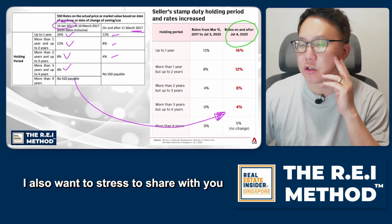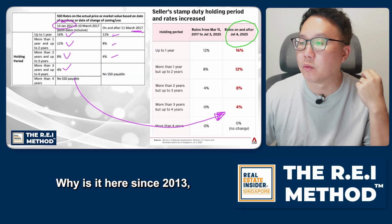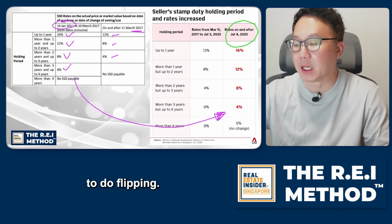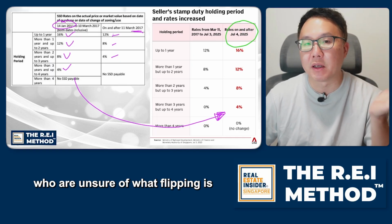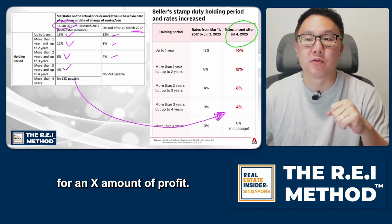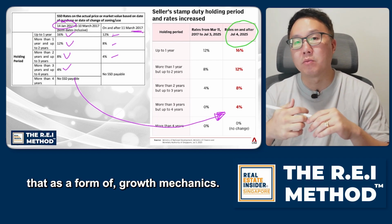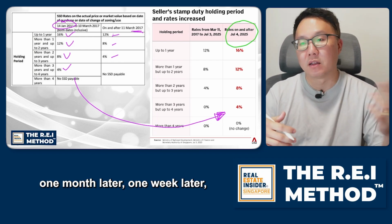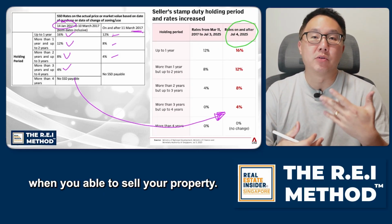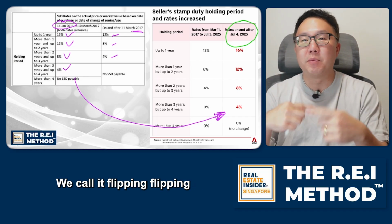One of the key things I also want to share with you is the seller stamp duty. Why has it been here since 2013? It has such a big impact because seller stamp duty is really meant to stop us from flipping. Many of you who are unsure of what flipping is: before 2013, you could sell your property even 1 minute later to another person for an X amount of profit. People used that as a form of growth mechanism, or they sold it 1 month later, 1 week later, 3 weeks later, anytime. There was no duty on when you were able to sell your property. That's the reason why there was a lot of speculation in the marketplace then. We call it flipping.